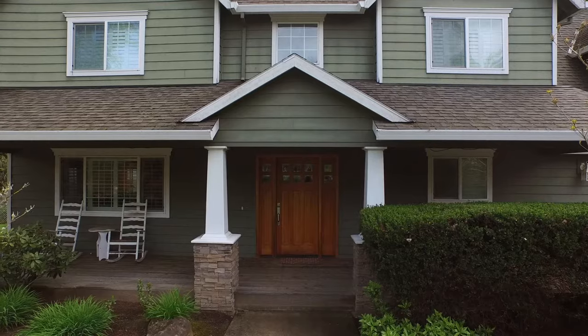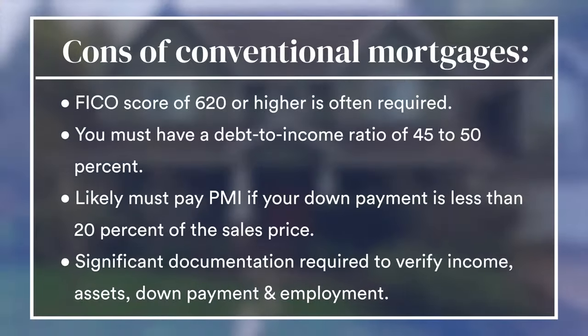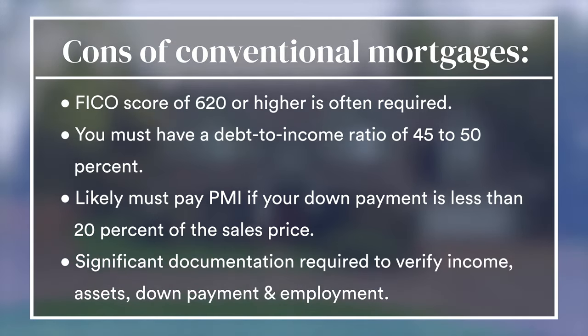Now, there are some downsides to a conventional mortgage. The first of which is you're going to need a pretty good credit score. Talking about at least 620 or higher to even get approved for a conventional mortgage. Your debt to income is going to have to be less than 50% in general. And then you are gonna have to pay mortgage insurance, as we mentioned, if you don't put down at least 20%. And then there's gonna be a lot of documentation when it comes to verifying assets, income, employment history, and your ability to meet the down payment.